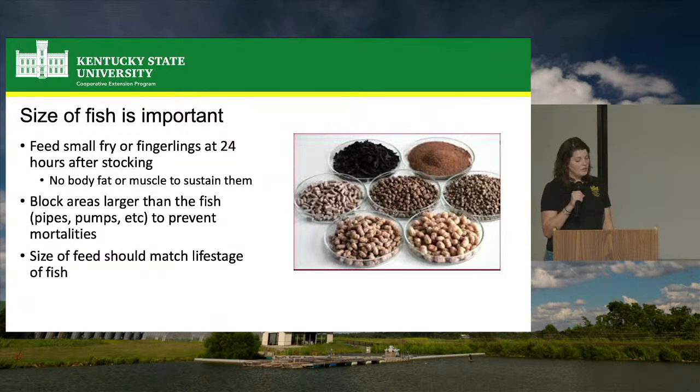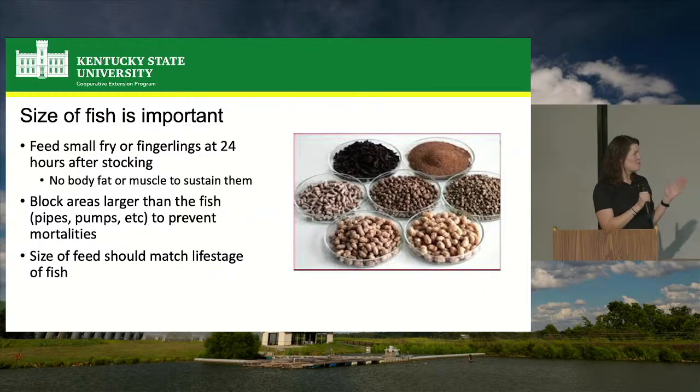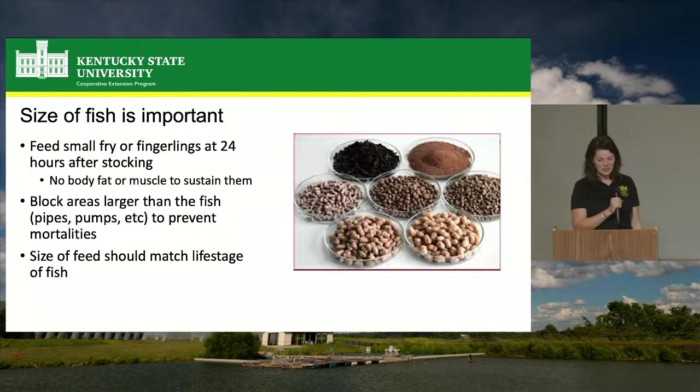So another thing you want to consider is blocking areas larger than the fish, so in pipes, pumps, things like that, to prevent mortalities. We discovered this, unfortunately, in one of our research systems. One of the fish was just big enough to fit through a pipe and got stuck in a pipe that was basically a dead end. So there were a lot of bad smells coming from that situation. So it's best to just stock fish larger than your pipes or cover those with a mesh.